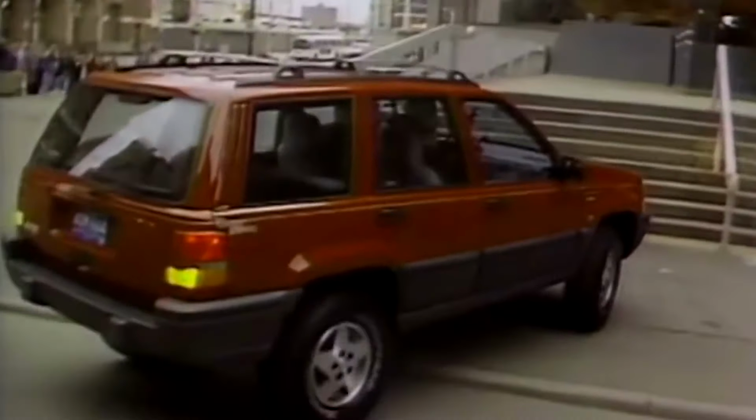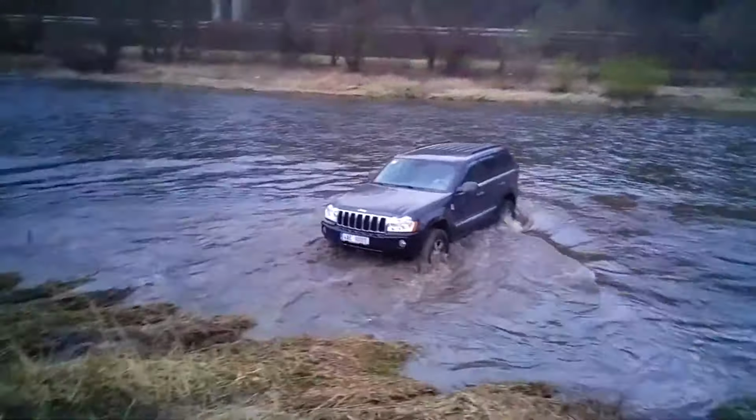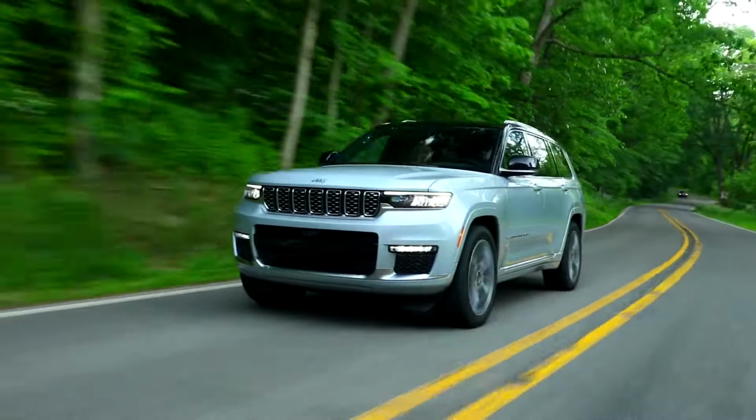The Jeep Grand Cherokee has been a household name since 1993, offering a mix of rugged off-road capability and everyday practicality. But in 2005, Jeep gave it something special, the 5.7-liter HEMI V8, an engine so durable that owners have reported it crossing 300,000 miles with proper maintenance.